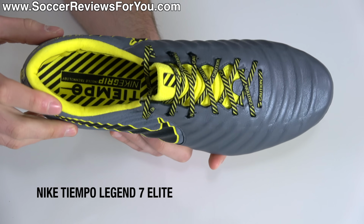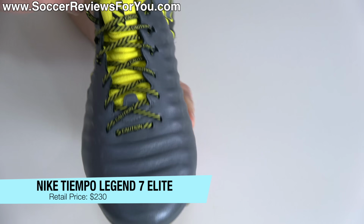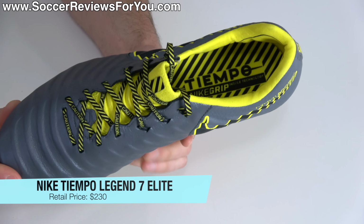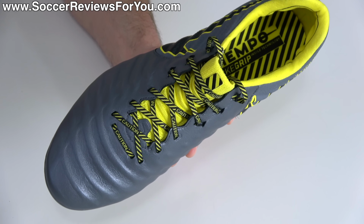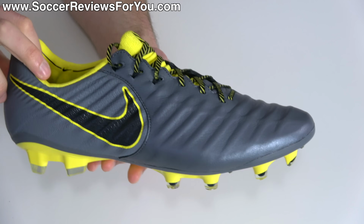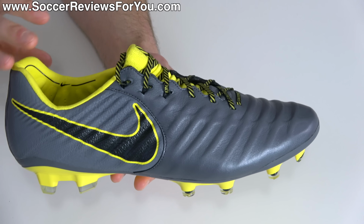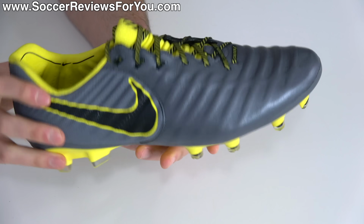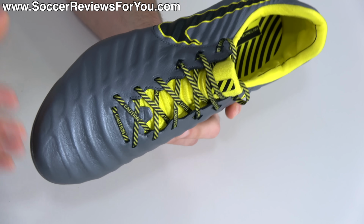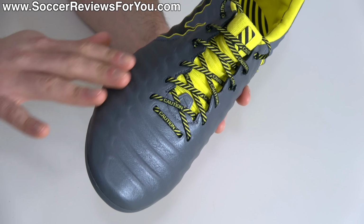The Nike Tiempo Legend 7 Elite is quite possibly the best performing leather football boot ever created. The kangaroo leather upper is the draw of this boot, providing the comfort and touch that only leather can provide. You get both of those elements here, but with a ton of modern tech that comes together in the most seamless way possible. The leather does not have any stitching, as you'll notice, but there is some noticeable texturing.